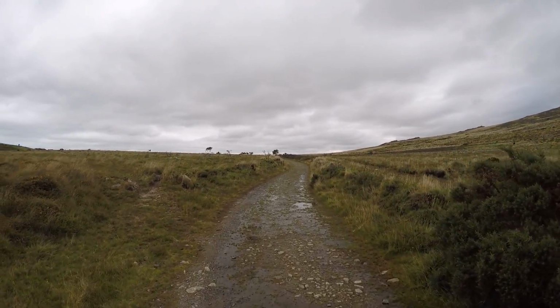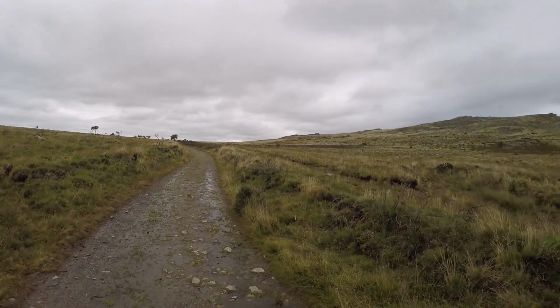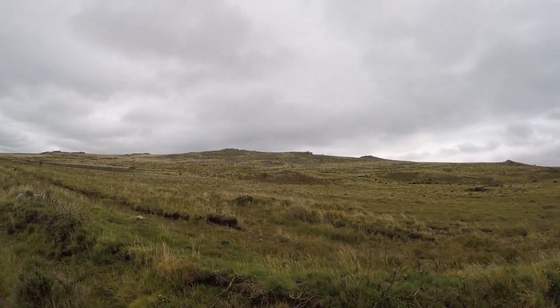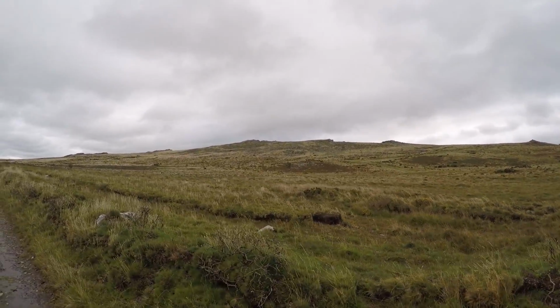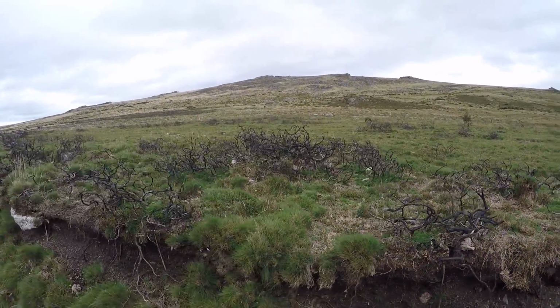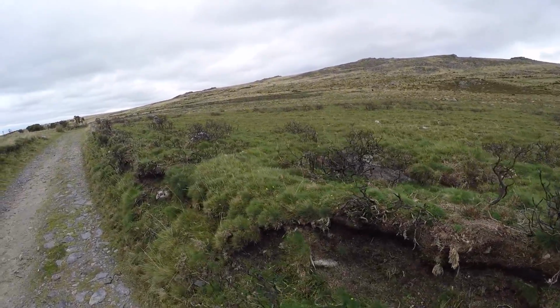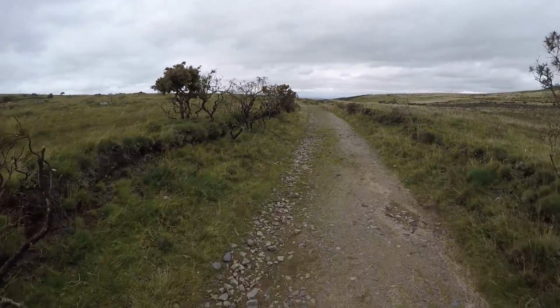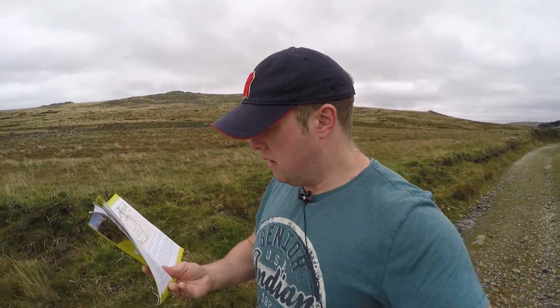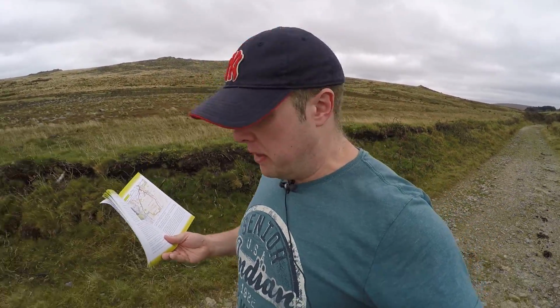Climb gradually uphill away from the river with Belstone Tor now on the right. Oh, okay, so we've just walked around that. It's all kind of burnt. So we've been clearing them all at some point recently. Quite weird because this is climbed gradually away. I appear to be going downhill. Maybe that'll change in a minute.